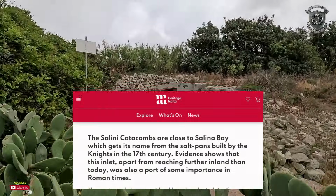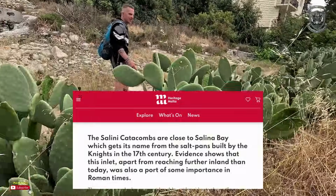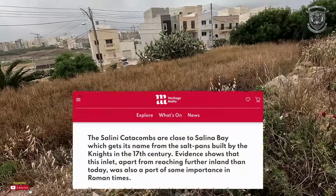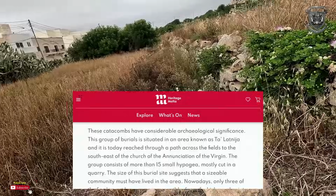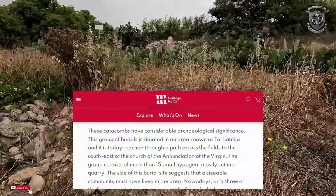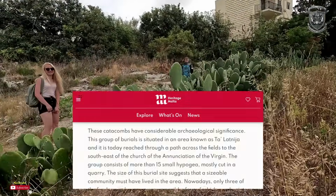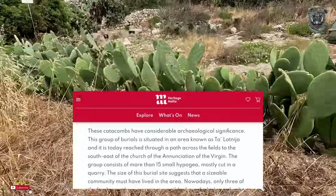So, the Catacombs are close to the Salina Bay, which gets its name from the salt pans built by the knights in the 17th century. Evidence shows that this inlet, apart from reaching further inland than today, was a port of some importance in Roman times. These catacombs have considerable archaeological significance. This group of burials is situated in an area known as Tal Latnia and is today reached through a path across the fields to the southeast of the Church of the Annunciation of the Virgin.